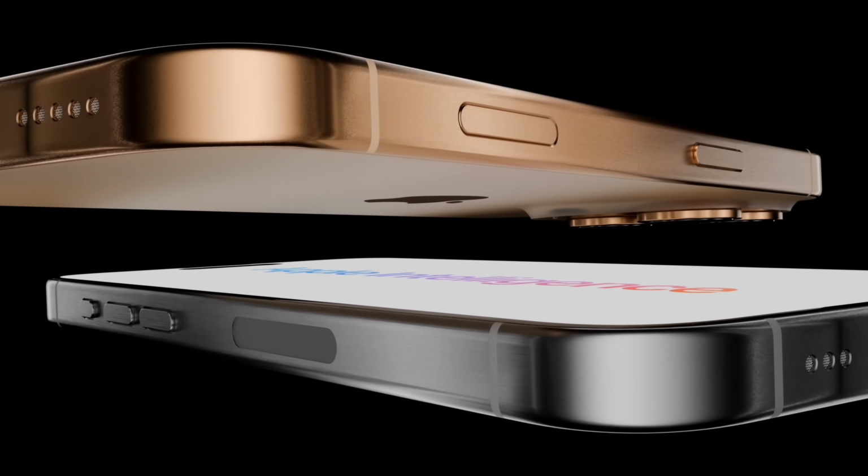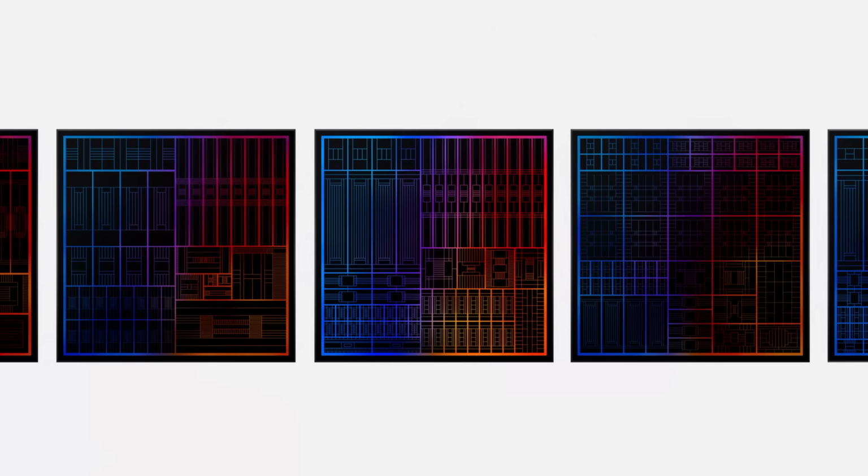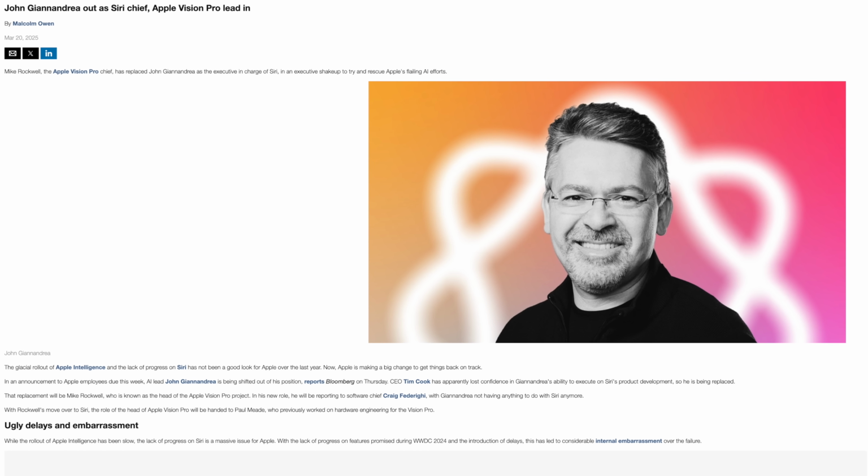I know that the launch of it didn't go the greatest. A lot of stuff has been delayed, and with that extra RAM should really help with a lot of those features. So it'll be interesting to see. I know that Apple recently reshuffled its leadership and they had the lead of Vision Pro move on over to Siri, as obviously Siri tied to Apple Intelligence hasn't been the greatest. So it could make sense that this has 12 gigs of RAM to help with some of those new features.